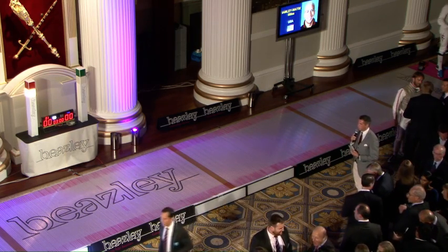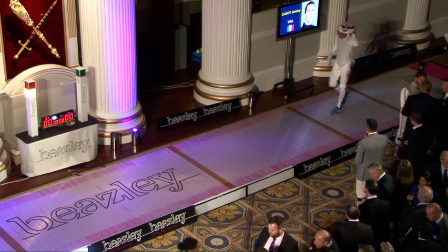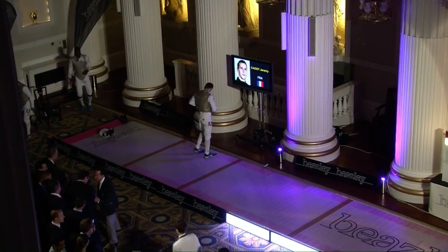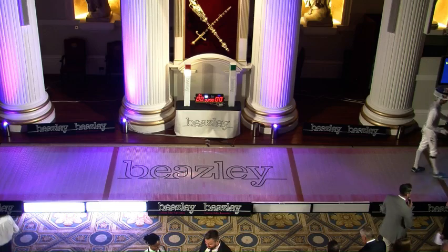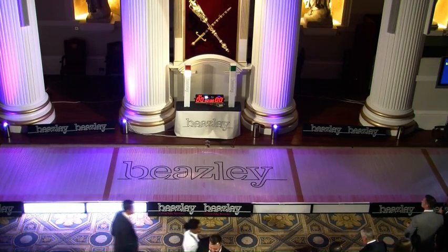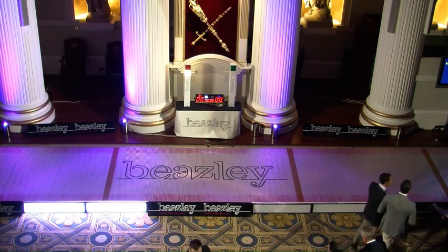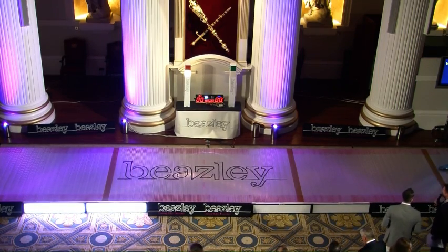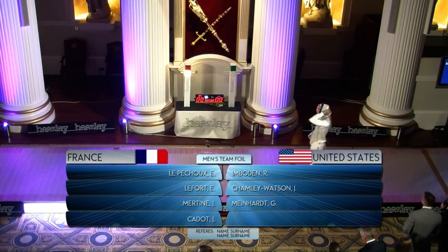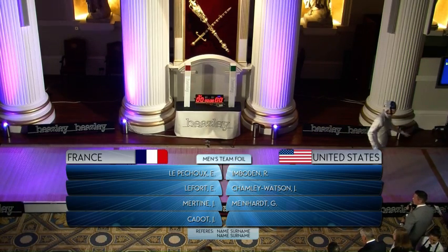Representing USA, the world number one, Race Imboden, Miles Chamley-Watson, former world champion, and Garrett Weinhardt. No reserve for the team for the USA, but their coach is Greg Massialas, a well-known figure on the international foil circuit. For France, we have Owen Lepechou, Enzo Lefort, Julien Mertin and Jeremy Cadeau in reserve. But first up, Miles Chamley-Watson and Jeremy Cadeau. The Americans are on the right.